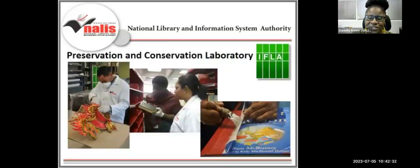The Preservation and Conservation Laboratory is responsible for ensuring the overall longevity of library materials with attention to the Heritage Library Division and its collections of significant historical importance. The PAC Lab, which was officially commissioned in 2013, helps NALIS fulfill the role of the International Federation of Library Associations and Institutions, Preservation and Conservation, or IFLA PAC, Regional Center for the English-Speaking Caribbean. NALIS is a part of a network of 16 IFLA PAC centers around the globe with the aim of providing knowledge and expert advice on preservation and conservation practices within the region, as well as to serve as IFLA's key area of work on safeguarding and promoting culture and heritage.